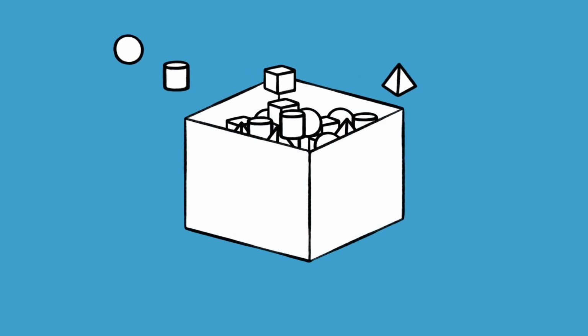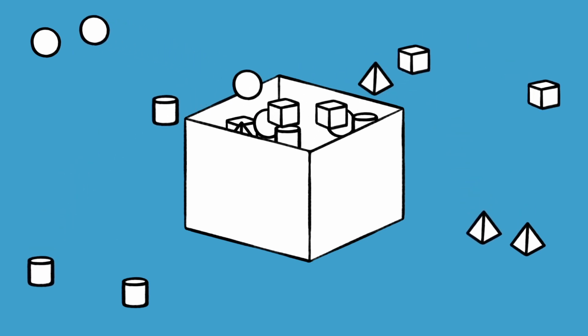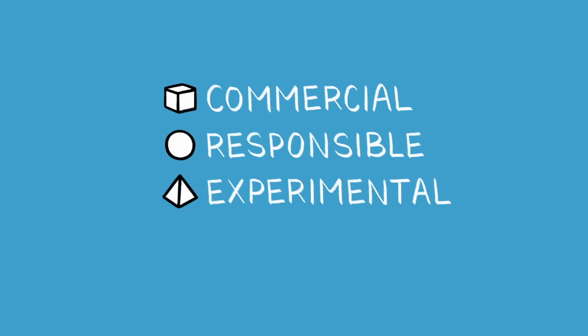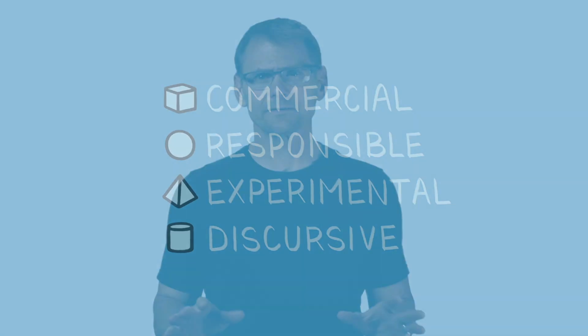To help get its house in order, let's imagine that a professional organizer is called in to declutter and arrange all of the stuff in the world that designers create. After lots of sifting and sorting, we're left with just 4 piles: commercial, responsible, experimental, and discursive. This deceivingly simple arrangement is what we call the 4 fields of design, and it involves a different way of thinking about product design's broad scope.